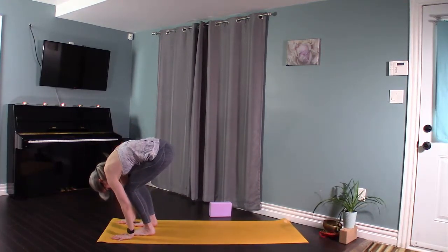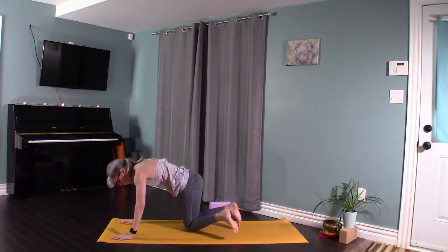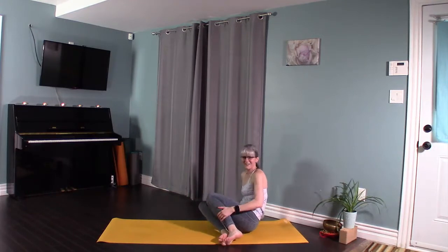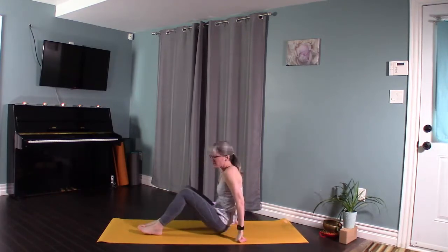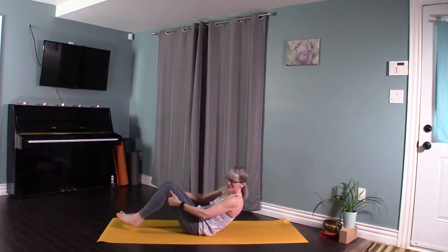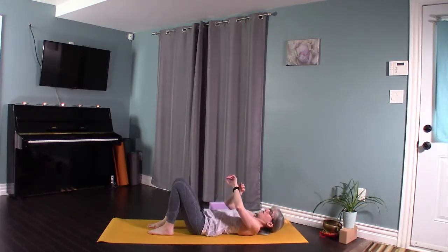Plant your hands and step yourself back, dropping your knees. Swing your feet around so you can lower your sit bones onto the earth. Swing your legs around. We are coming to lie down. So rolling yourself onto your back. Knees are bent and feet on the earth.